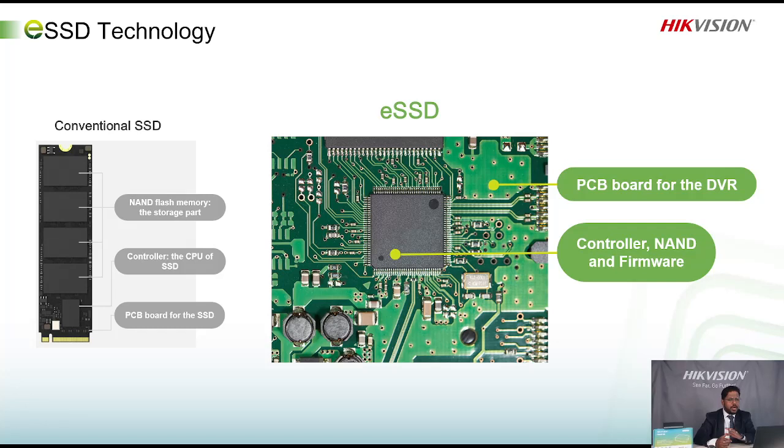अगर आप चेक करो कि नॉर्मल कन्वेंशनल SSD में PCB बोर्ड अलग है, देन उसके कंट्रोलर्स अलग हैं, देन NAND फ्लैश मेमोरी इज डिफरेंट. बट वेयरएज इन ESSD द बेनिफिट इज ओनली अ सिंगल चिप, ऑल थिंग्स इज इंक्लूडेड. सो दिस इज ऑल्सो वन मोस्ट इंपॉर्टेंट पॉइंट इफ यू आर टॉकिंग अबाउट.